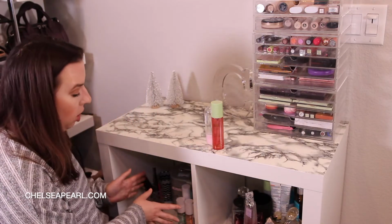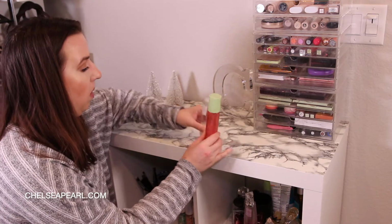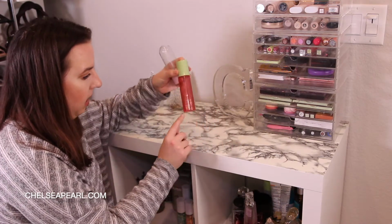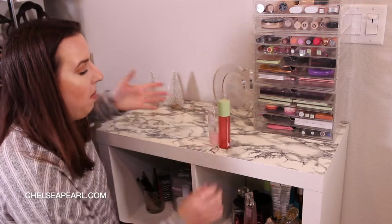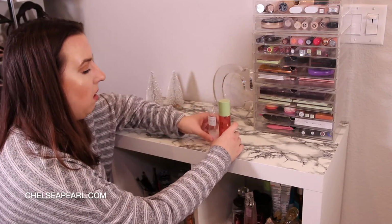And then over here I keep brushes and setting sprays, and these 2 I pulled because they're almost empty. Like this one has just a little bit and this one too. So I'm gonna put these out maybe on my work desk so I can spritz myself throughout the day.